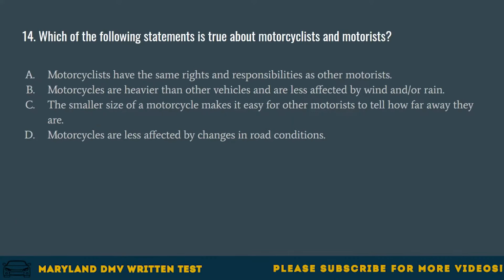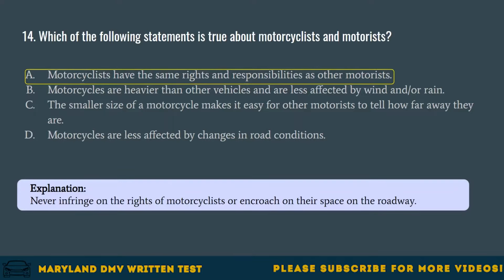Question 14. Which of the following statements is true about motorcyclist and motorist? A. Motorcyclists have the same rights and responsibilities as other motorists. B. Motorcycles are heavier than other vehicles and are less affected by wind and/or rain. C. The smaller size of a motorcycle makes it easy for other motorists to tell how far away they are. D. Motorcycles are less affected by changes in road conditions. The correct answer is A. Never infringe on the rights of motorcyclists or encroach on their space on the roadway.